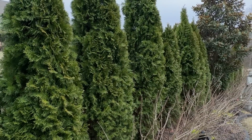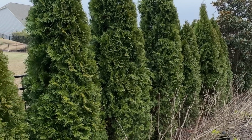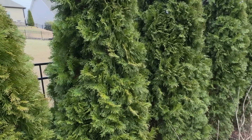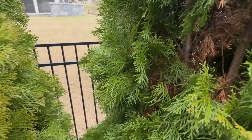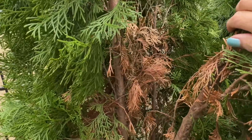But I've heard a couple comments say it's arborvitae. So these emerald green arborvitaes, if that's how you say it, comment if that's the more proper way, or you don't really care how I say it. Anyways, they have all these dead needles in, and they're going to continue to drop.